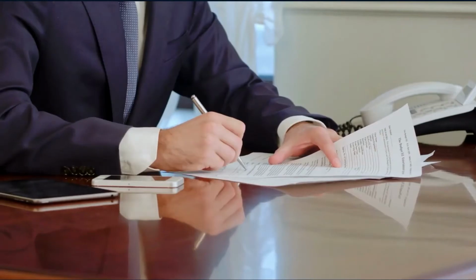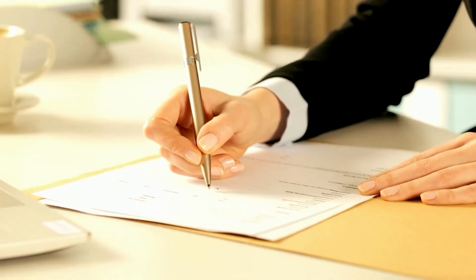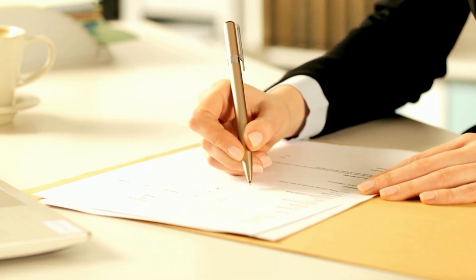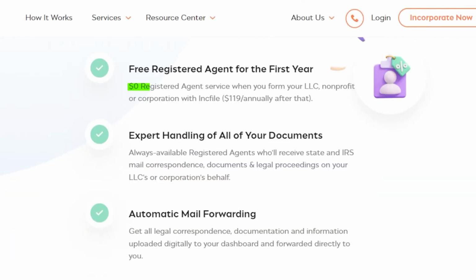However, I highly recommend you utilize a professional registered agent, as they have much more knowledge of protecting your company in cases of possible issues, like problems concerning court schedules, or filing reports with the Secretary of State, etc. Besides, hiring a professional registered agent is very affordable these days. In fact, an honest and reliable company I recommend, Incfile, offers a free registered agent as part of their package when you form your LLC through them, but I'll talk more on this later in the video.